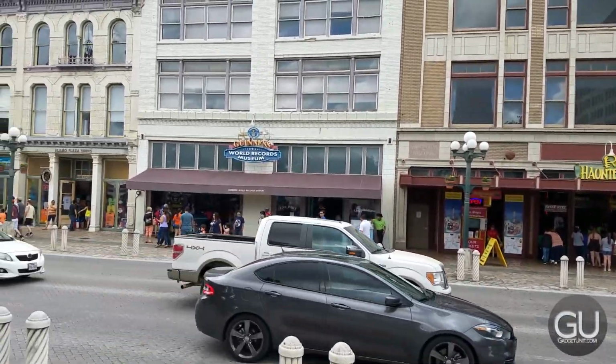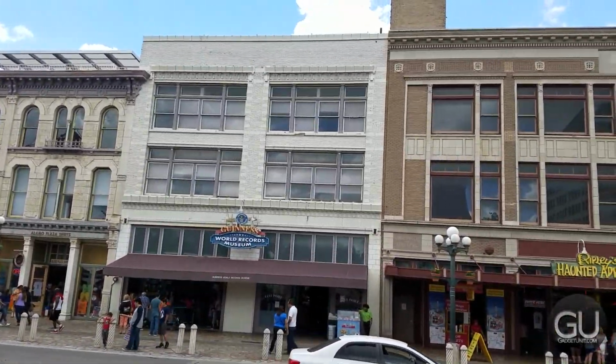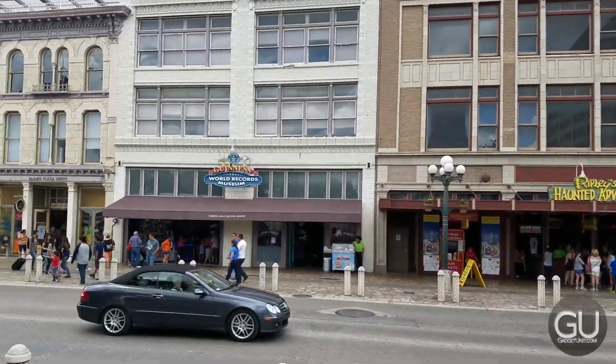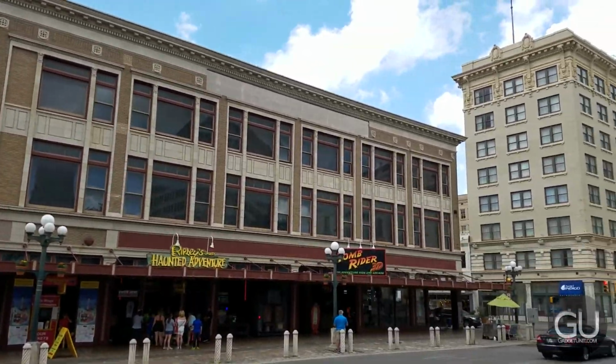And here we have the Guinness World Record Museum, which I have gone to before, and I do not recommend it because it's actually kind of dated and a lot of the things in there don't actually work. It's kind of a rundown museum once you actually get inside some of the sections, but it does cover pretty much these stories here.